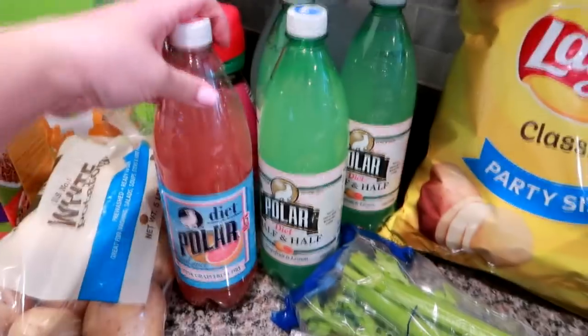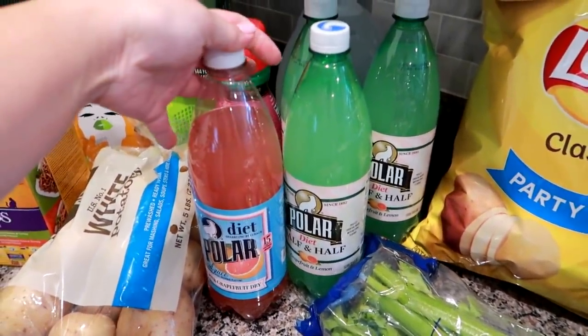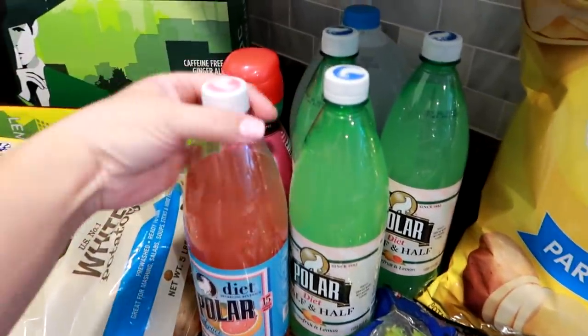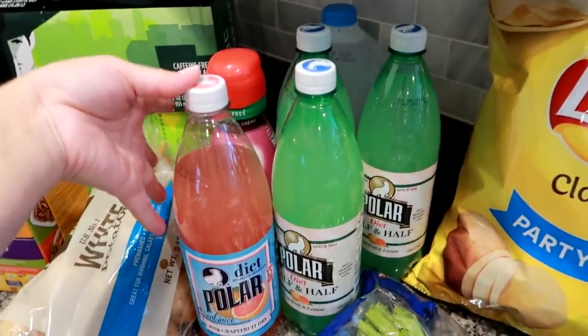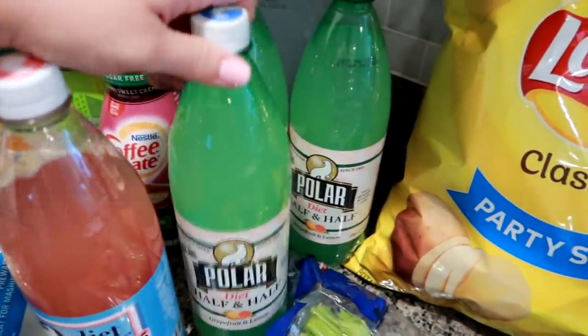Let me grab those. So the Polar products, the seltzers and the other drinks were on sale 10 for 10. And then there was a coupon, like a hang tag on one of these, buy 3 get 1 free. So I ended up getting 4 for like, I don't know, 4 for $3. So I am obsessed with this.